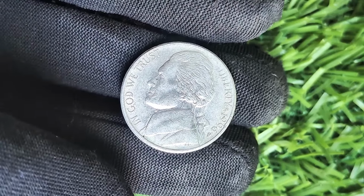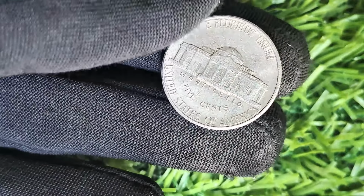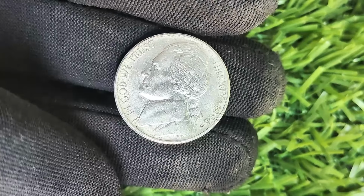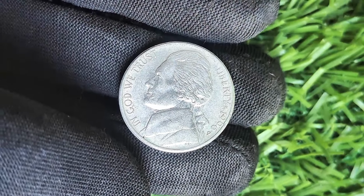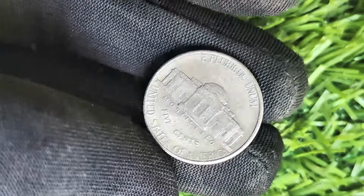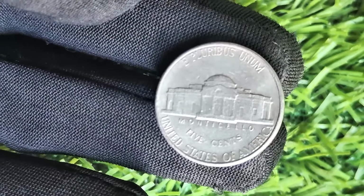You're scrolling through old coins, flipping through a box of pennies and nickels passed down through generations or maybe just collected over the years without much thought. Most of them seem like, well, just coins. Then, one day, you come across a 1996 P Thomas Jefferson nickel. Looks pretty ordinary, right? Maybe a little worn, but it doesn't seem anything special. But what if I told you that this coin, in the right condition, could be worth a fortune?